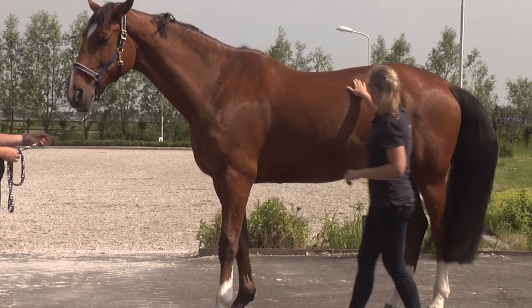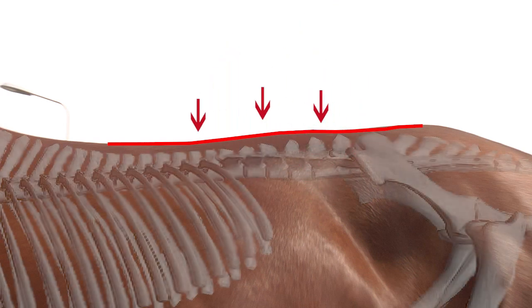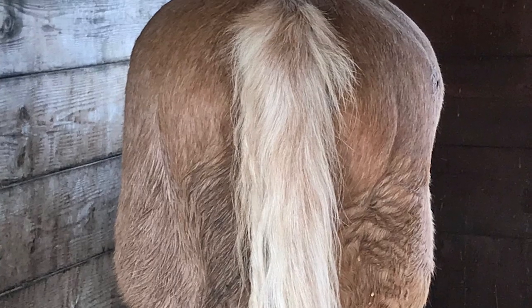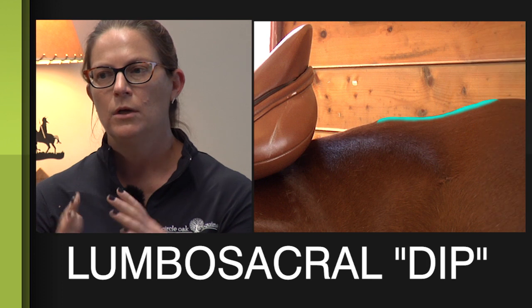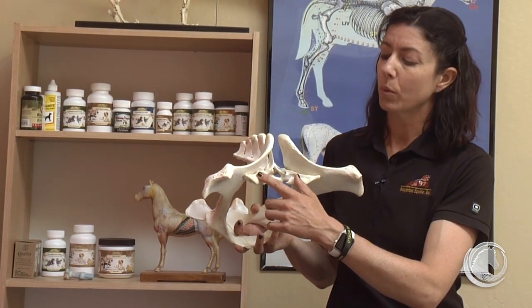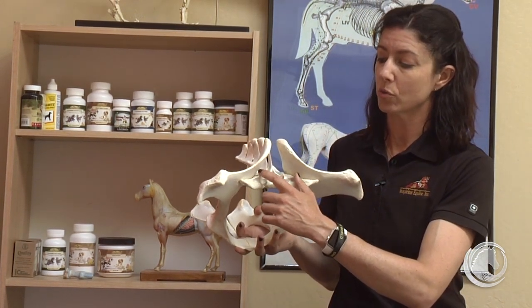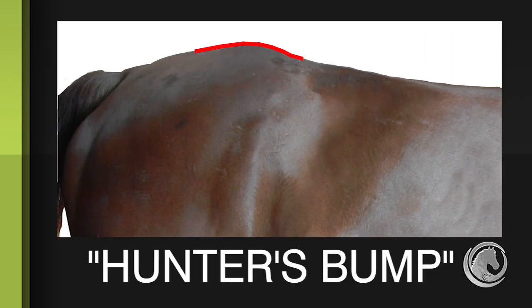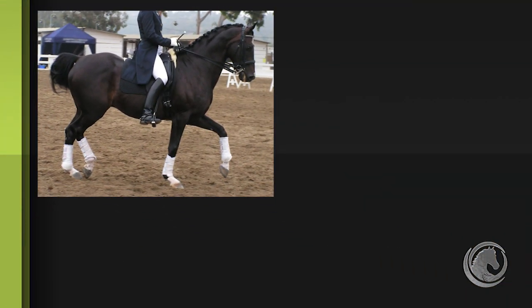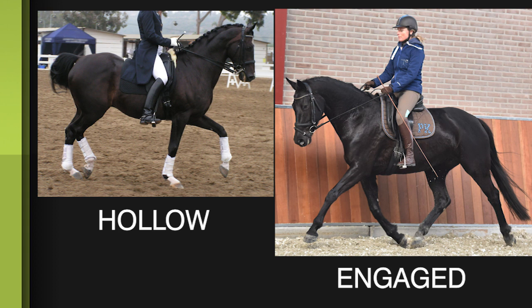So when we go further backwards, we see the flexion here in the lumbar area. So the lumbosacral joint has the largest range of motion in the hind end of the horse. So when that area starts to have a problem, you see, again, muscle atrophy in that area because they stop being able to use the lumbosacral junction as well as they should. Some of the diseases or pathologies we might see would be an SI tear, so a tearing of the fibrous tissues or the sacroiliac ligaments, which then can result in what we call a hunter's bump. One side or both sides may appear higher on the croup of the horse. You can also see a lack of muscle development secondary to nobody asking them to engage that lumbosacral joint.